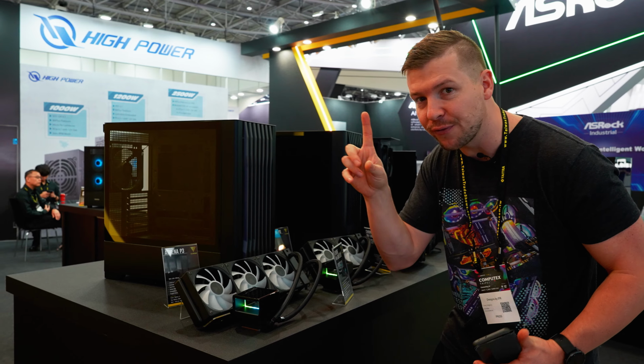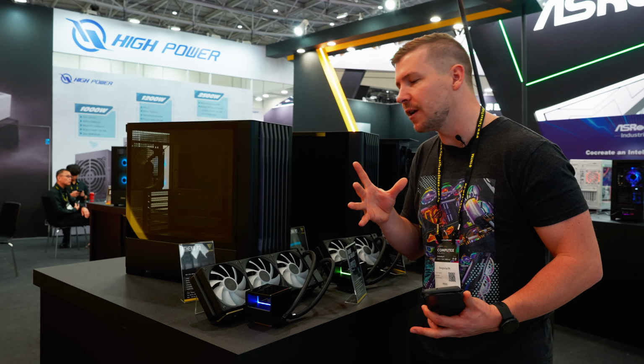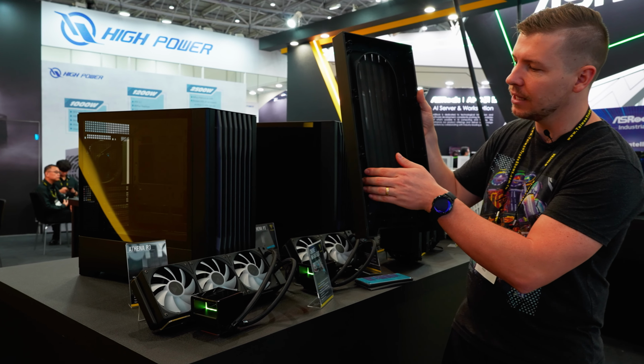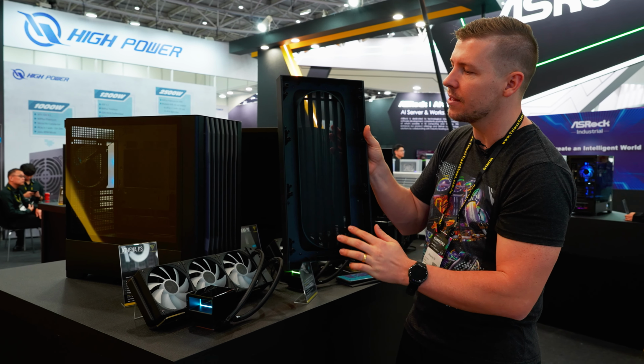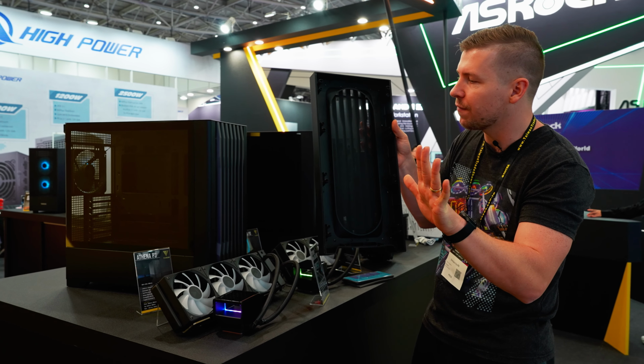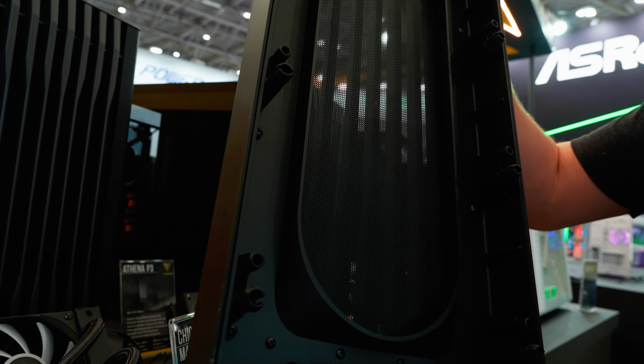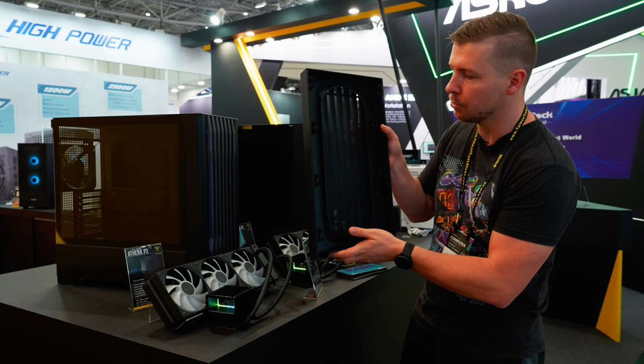Now I did want to show you this front panel because this was the most unique feature about this case. So the way it's designed is they've got like an edge or a lip around here that actually goes right onto the fans to stop any air leakage out. So all of the air is actually going to be forced through your system for optimal performance.